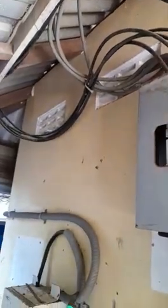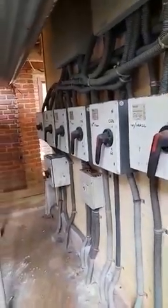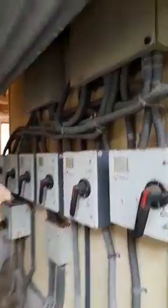This is for my working place. This main, everything we do. Look, this changeover. This all changeover. This for bus bar.